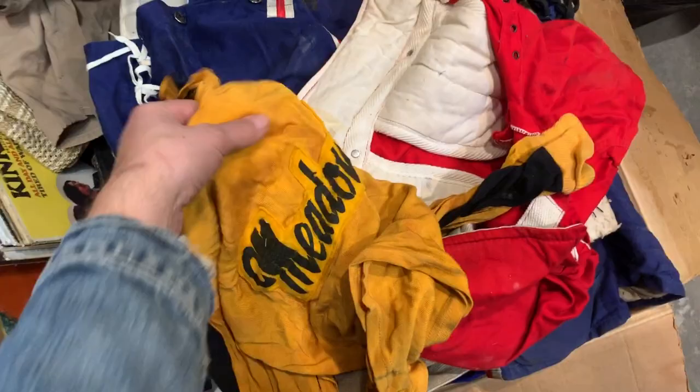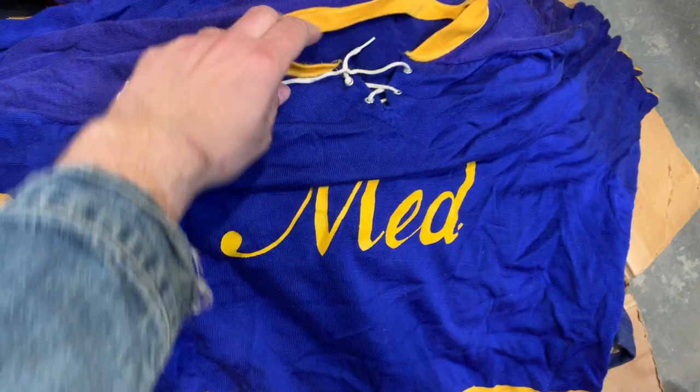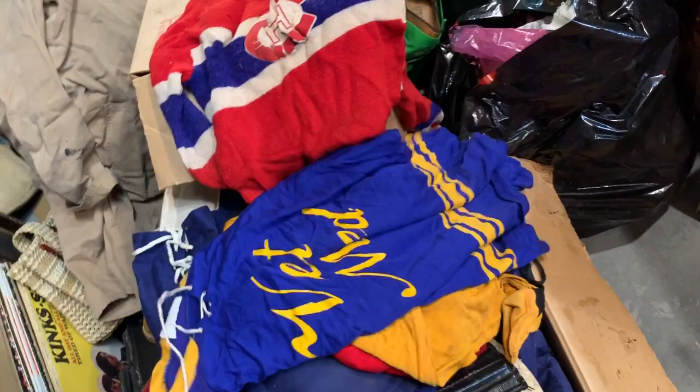Let's see if there's a sweater or a jersey. Let's see if there's a top. Let's see. Meadowlark. There's another sweater here, a couple of them. Oh, it's a Montreal Canadiens sweater. Wool. Not in the greatest shape, but it's old. It's a turtleneck. For the Habs fans out there, old hockey jerseys can be pretty collectible. And this, number 17, football jersey. Vet Med. Well, he did become a veterinarian, a doctor, so I guess this must have been when he was in college going to veterinary school. Really, really cool. See if we can build a whole uniform out of that.